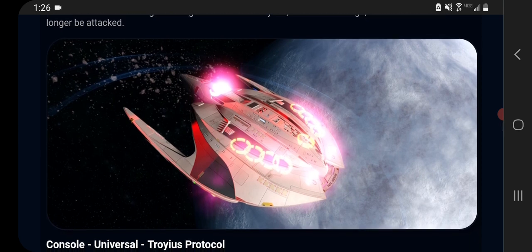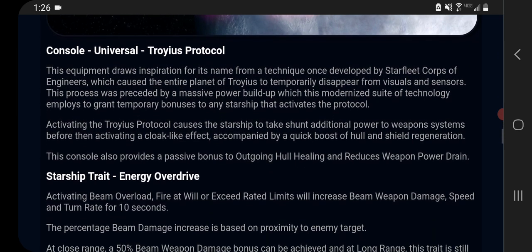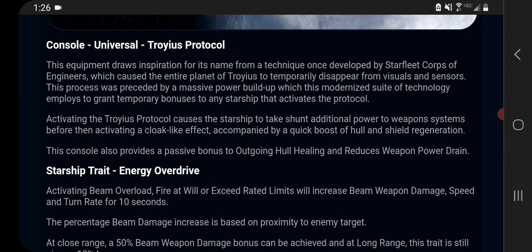Okay, and that's just a gorgeous shot right there. Very lovely. I appreciate the work they do in putting these graphics together. If you watched my Legacy of the Lockbox video, they were pretty bare bones back in the day. It has a Troyes protocol, probably pronouncing that wrong.